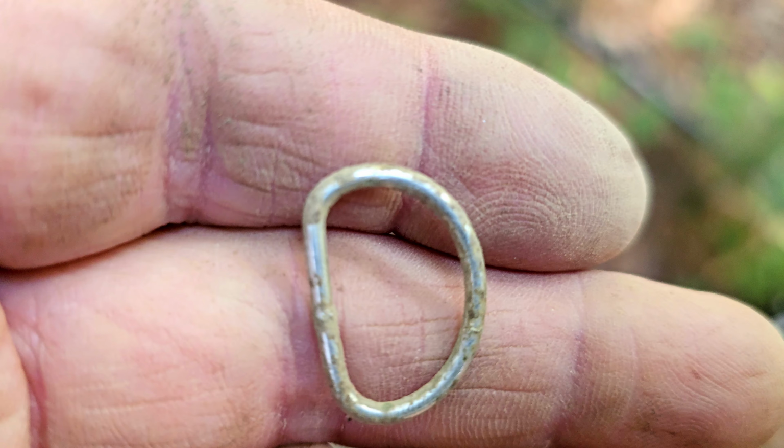Coming up this week on Virginia Dirt Pirate. So I'm guessing that this is probably an Indian. Probably. Huh. Oh wow, what the heck is that? I guess that's a button. That's weird. Okay. Oh my gosh, it's a little tiny lock.